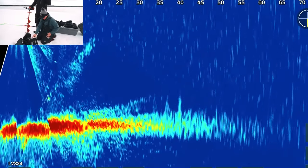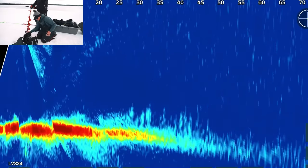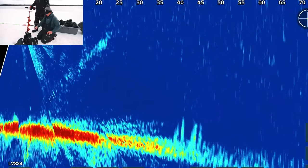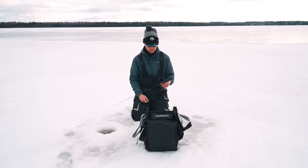There's fish. Look at them swimming away. Three of them. Run. Oh, look at all of them. Look at those, they're kind of blobbish. So 40 feet that way, that's a good sign. Josh, I think there's some big crappies here.